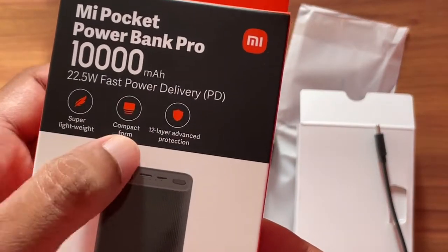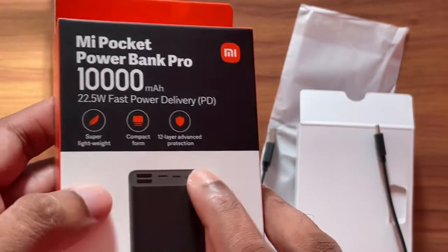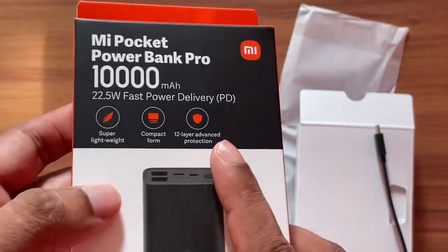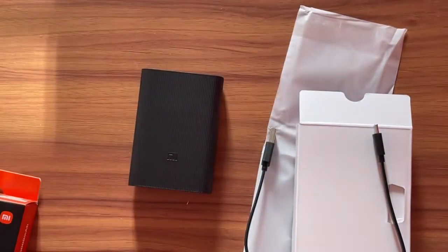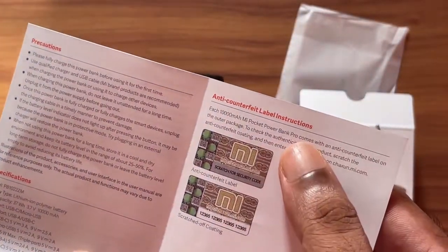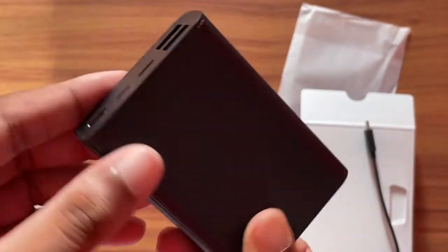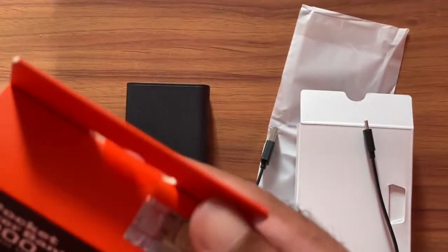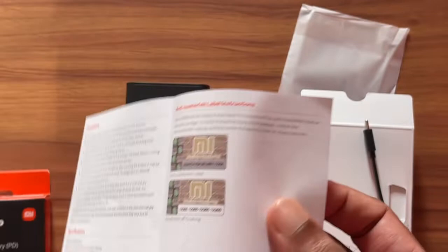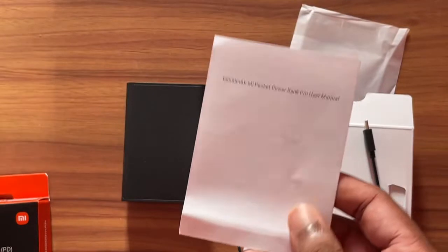10,000 mAh, super lightweight, compact form, 12 layer advanced protection. So they have taken care of safety very much, and I will definitely suggest this product from a safety aspect. Another important thing is the user manual also looks quite good. The premium finish, everything is mentioned very clearly. You can see there is an anti-counterfeit label instruction provided. Let's see that. I think it is provided on the cover itself. There is an anti-theft cover they have provided. There is a lot of useful information, and I would recommend you definitely study these things.